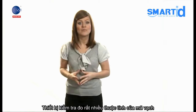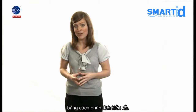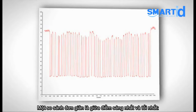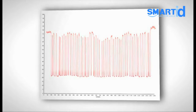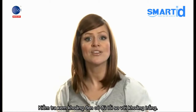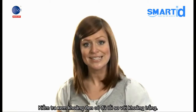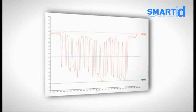The verifier measures various attributes or parameters of the barcode by analysing the profile. Symbol contrast, a simple comparison between the brightest and darkest points. Minimum reflectance, Rmin, a check that the bars are dark enough relative to the spaces. Bars must be half the reflectance of the background or less.